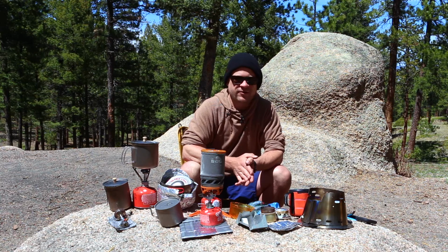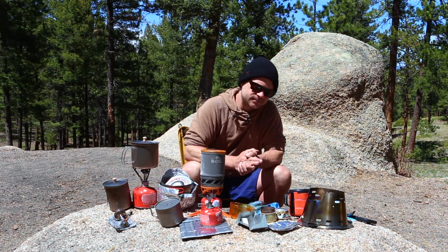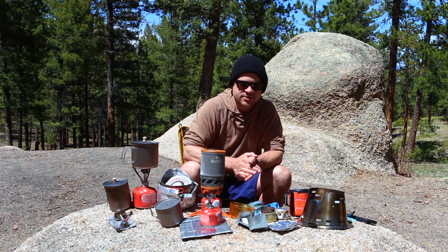And I don't know really how the cold weather performance is on it. I've used it in the 30s, but I don't know how it works in the 20s or the teens. I would think it'd work okay. But yeah, this little guy here is the lightest. It's the cheapest of the canister stoves, and it's the most compact.